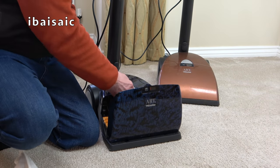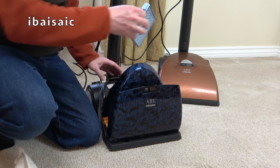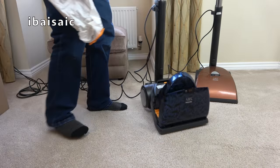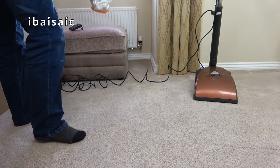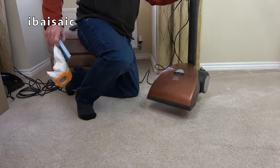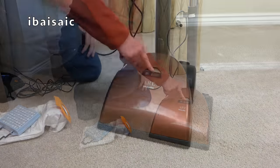We'll take that bag out, and then we'll take out the HEPA filter. Just for, don't worry, I'll be putting it back. You stay over there, okay? Whoops, what was that? Oh, nothing. Right, we'll take the old hot chocolate.